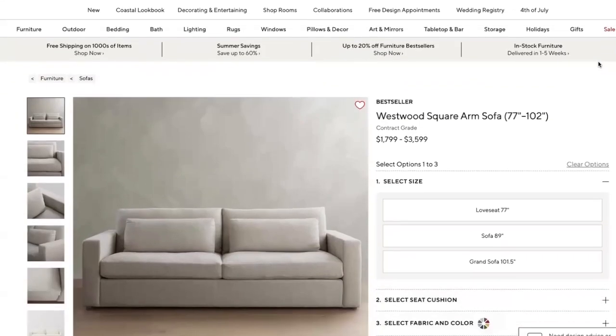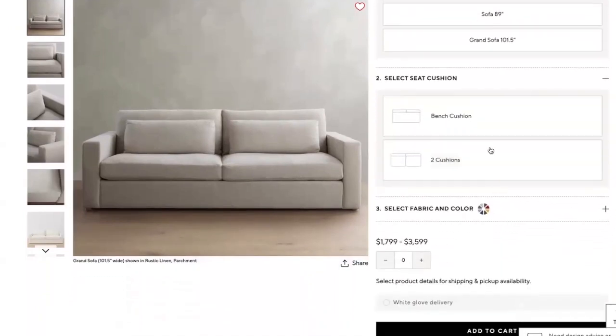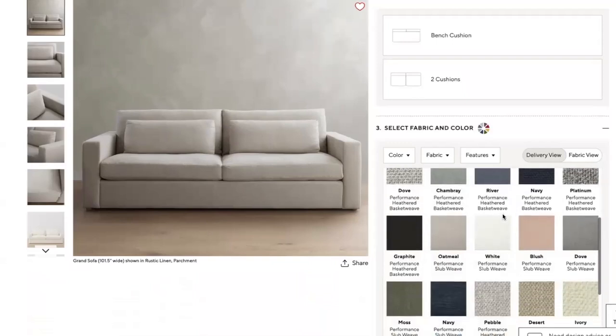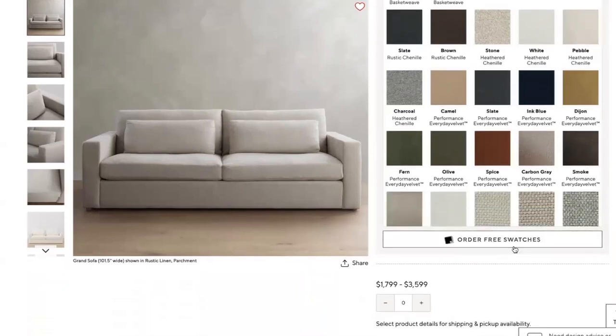Furniture stores like Our House, Pottery Barn, Ballard Designs, and Serena and Lily all have custom furniture lines where you can choose your fabrics, wood finish, and cushion style. Customizing your furniture will add style and personality to your living space. It'll give you a designer look that's unique to you.